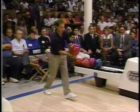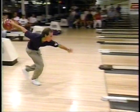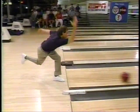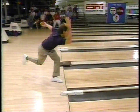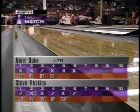What that does is gets Norm's shoulders out front, makes him rush a little bit to catch up with his body weight. He feels by getting the faster feet and getting his weight out front, he can actually get more strength or lift on the ball, more rotation. And when he can do that, he feels like he's a better player.